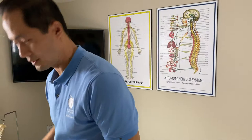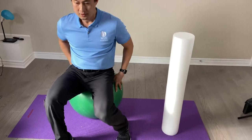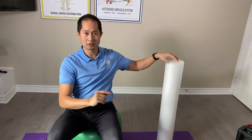The next move would be to use either a foam roller or a gym ball, a stability ball. We'll try with the stability ball first. Whatever you have, you can use. Say if you don't have a foam roller or a stability ball, perhaps you want to just roll up some towels and make it nice and thick, and you're going to be able to use it the same way. I'm going to show you how to do it with a stability ball first.